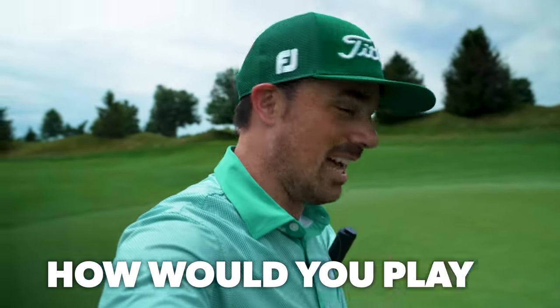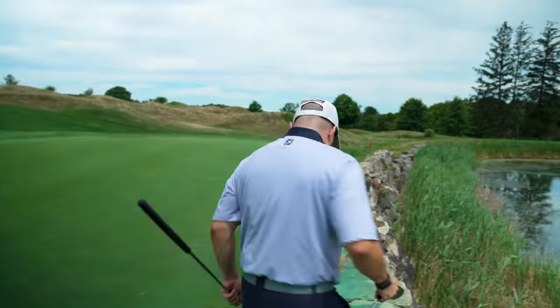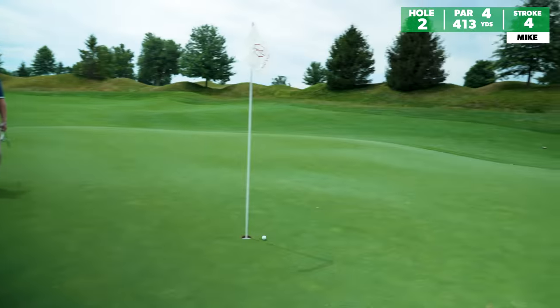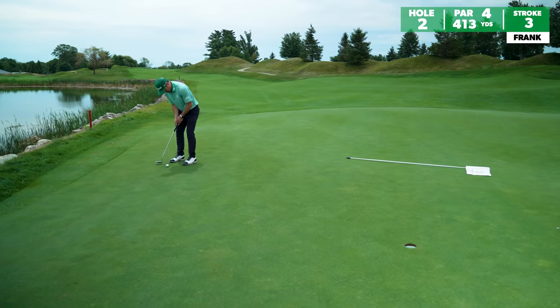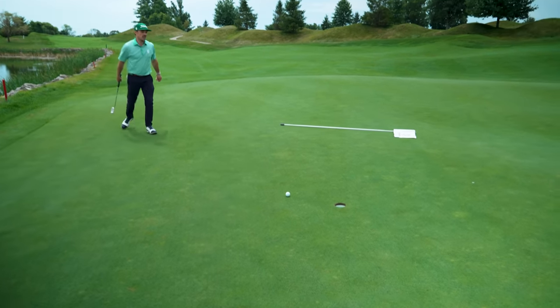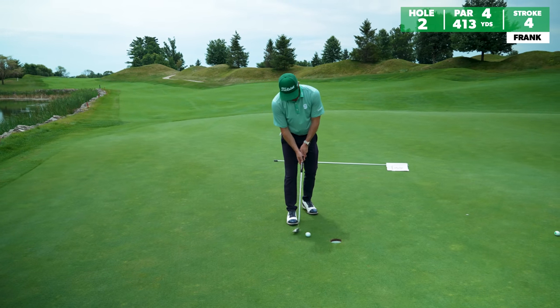This is the one I love to hear in the comments: how would you play it? Not a lot to look at. Yeah, what is this about? I would suggest playing it way back in your stance. This is an actual shot where you play it back in your stance and you kind of pop it with your putter. It'll pop right out of there. Hit it. Oh. I had a good idea, but I didn't give it the pace. Nope. Good par.